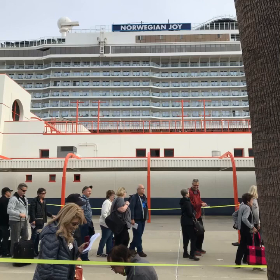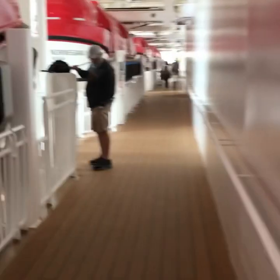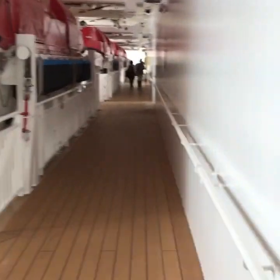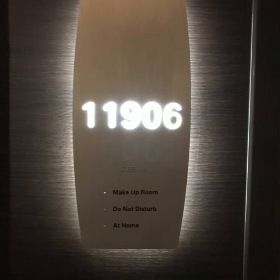You want to have patience with this particular part, which is the morning that you are about to board. You want to have comfortable shoes on, and you want to be able to wait in line. Once we were able to get on the ship, this was the area that we got on the ship through, where you would see the lifeboats on the left-hand side.